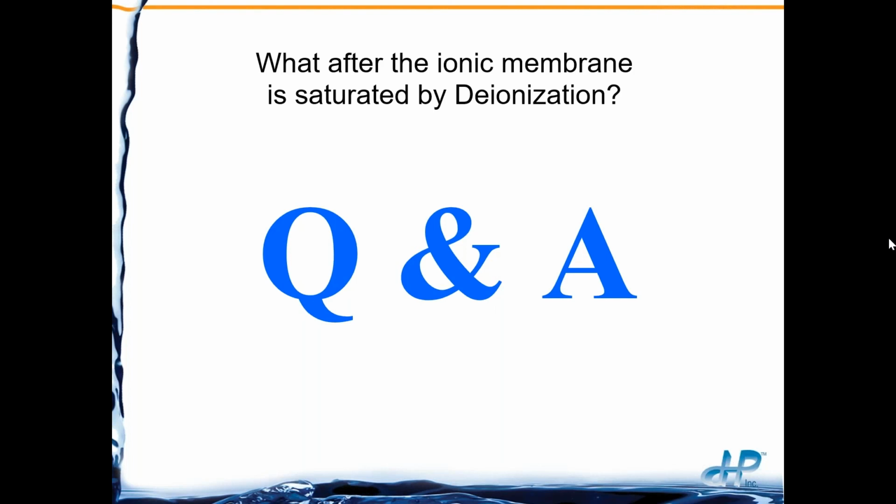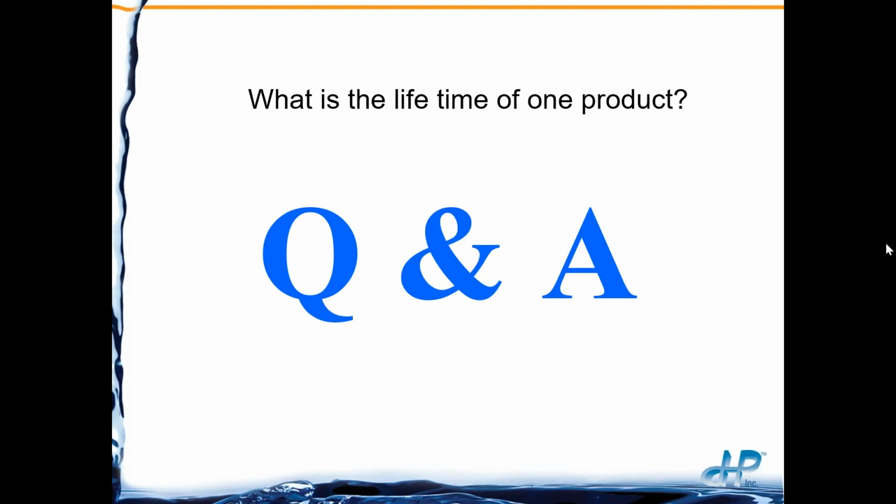Great, thank you. The next question is, what after the ionic membranes is saturated by deionization? I'm not sure I understand this question. I think what you're asking is what is behind the ionic membrane that becomes saturated. The ionic exchange membrane is actually coated right onto our activated carbon electrode surface. And so ions that are able to pass through that membrane are trapped within that activated carbon electrode surface.